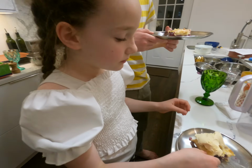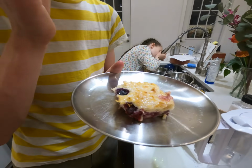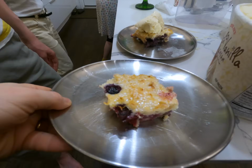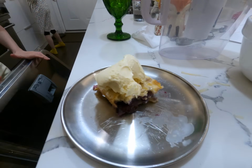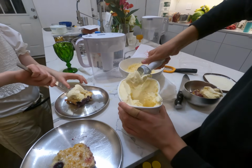So Chloe made this cobbler, and she may have put too much flour in it. It kind of turned into a cake, but I think there's actually an Italian dish that's kind of like cake. I think my granny made it once, so this may actually be a happy mistake. It's way too floury. Oh, I'm sure it's gonna be good. There's some ice cream on top.